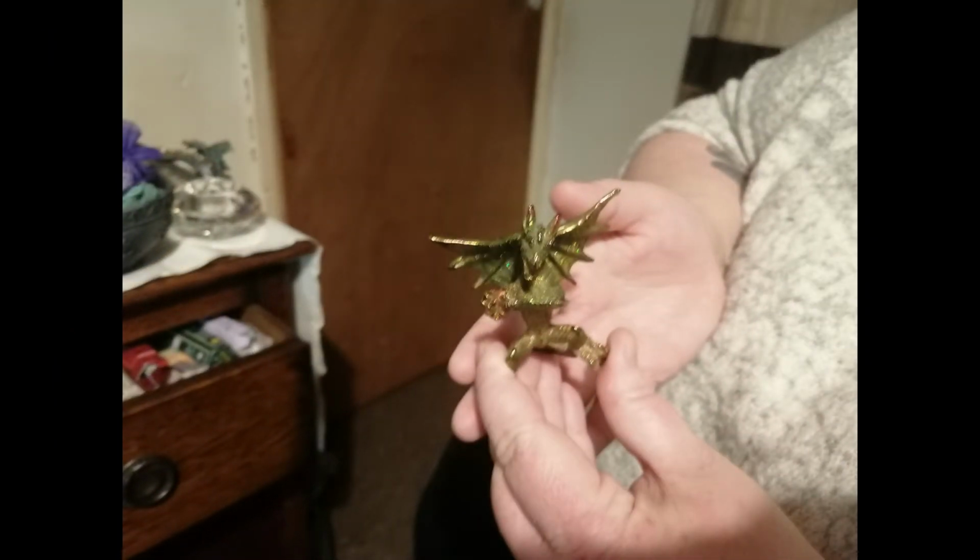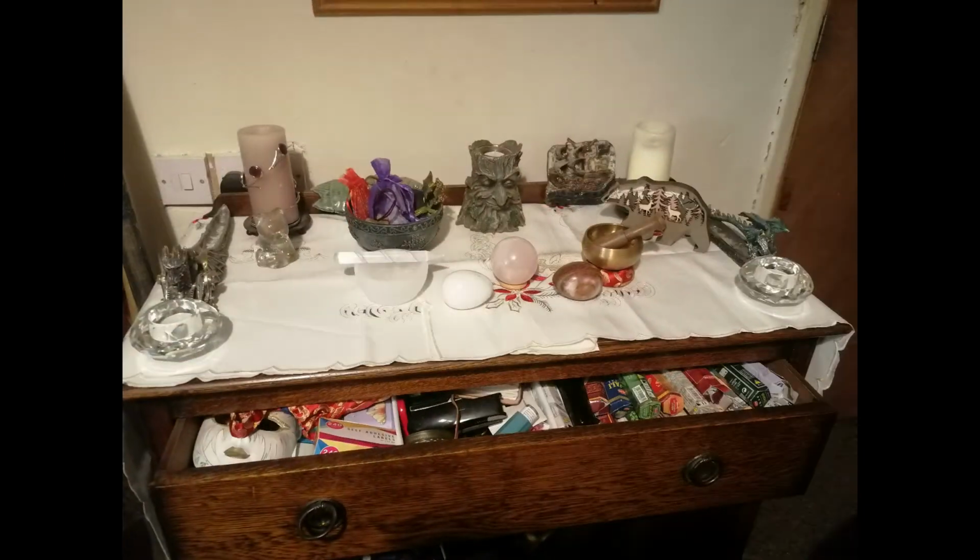This little dragon is a little protection dragon, so he also sits in that bowl to keep the crystals nice and safe. He's a bonny little thing, he hooks onto the edge of it. There's quite a lot of dragons. Jason and I have a lot of dragon symbology around the house. Dragons are such a powerful creature, again representing all the elements, with them being fire and air and earth.